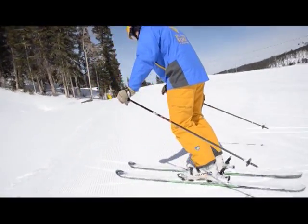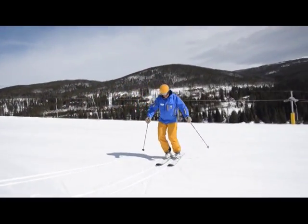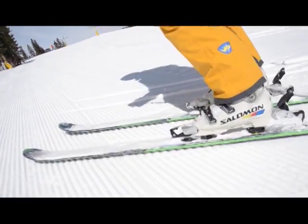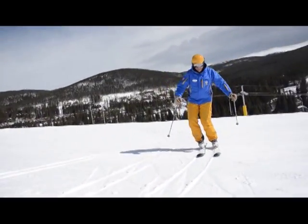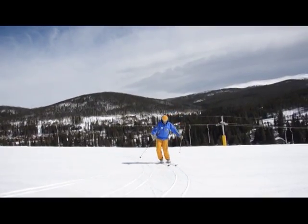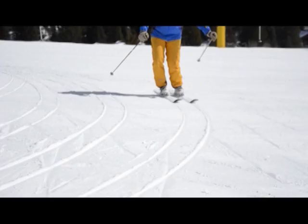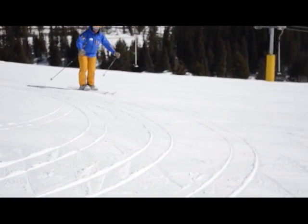Here's a really great tip to help you carve better. When you're on the groomers and you want your skis to do the turning for you, we're going to go backwards again, and we're going to do railroad tracks in the snow. It's going to make you stand and move in a way that you can really edge your skis and carve easily down the slope.